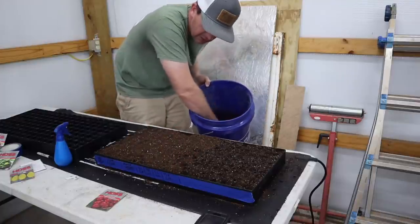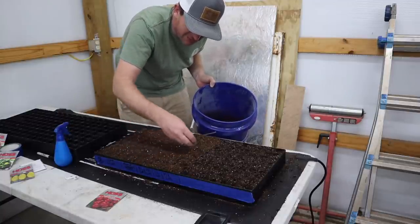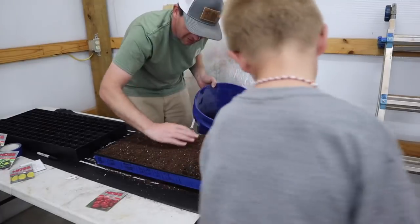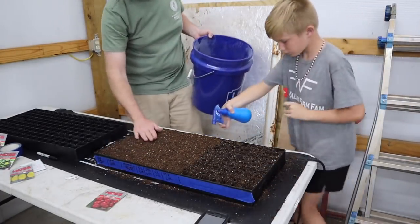All right, this is ready. Who wants to finish the spray on them? Ransom wants to go over there and play with his bunny. All right, Ranger, why don't you give him a good soaking now?